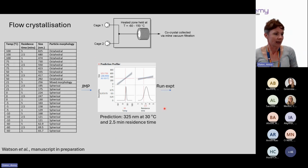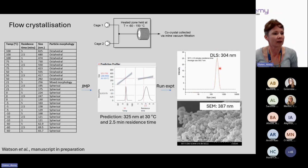Anyway, so we did this and we ran the experiment, and then our DLS tells us we had particles of about 300 nanometers and our SEM says 387. So given that DLS, we find, tends to underestimate and SEM tends to overestimate, we believe we're in the right ballpark. And you could start to say, all right, well, now I want this particle size with this morphology, and you can start to interrogate that data and scale up the ones that you want.